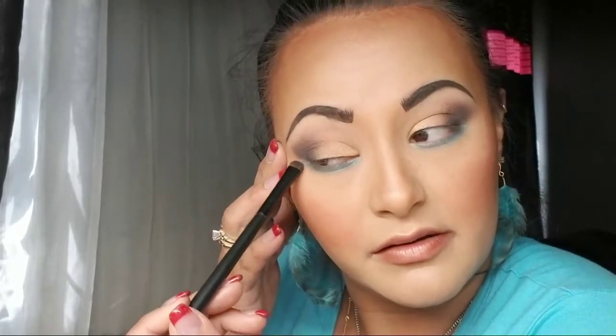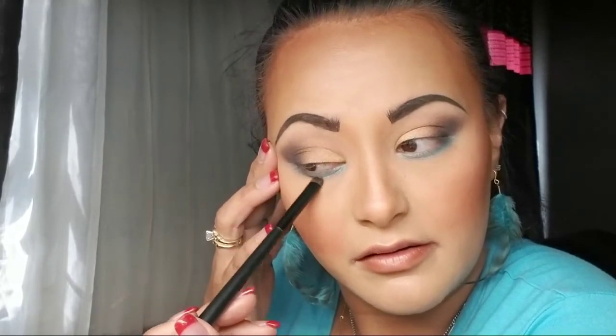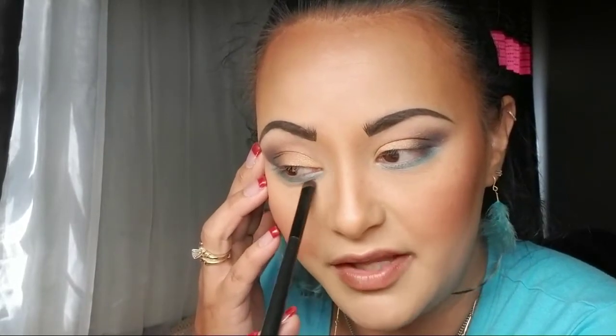Alright. I'm gonna go in with another smudge brush, a stiffer one, and just blend out the bottom of where that blue was. You always want to do that because when you put that eyeshadow on, it is so bold. You get this bold line, and you just want to blend it just ever so slightly, not all over, but just right around the edge. This is a smudge brush, just like the one I was using. This is just one from BH Cosmetics. And this is a really good smudge brush, too.